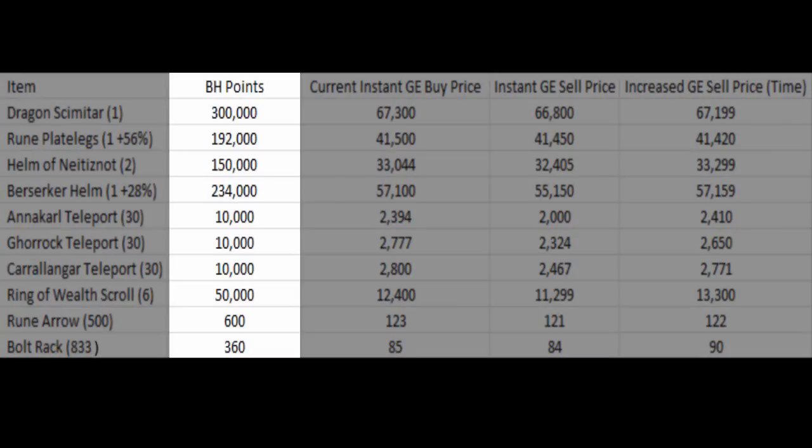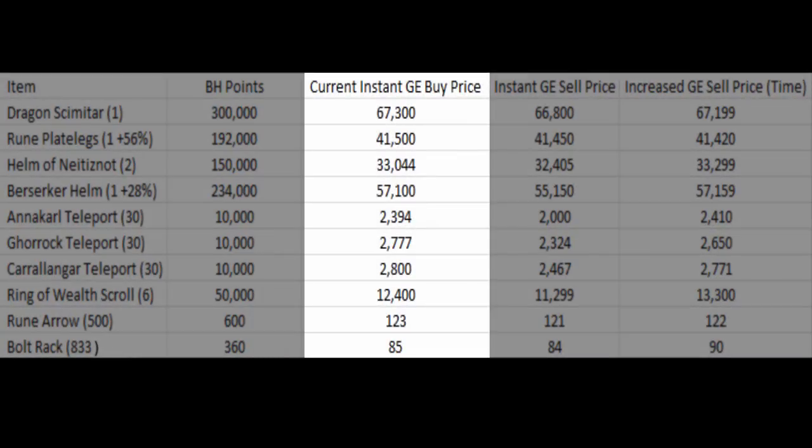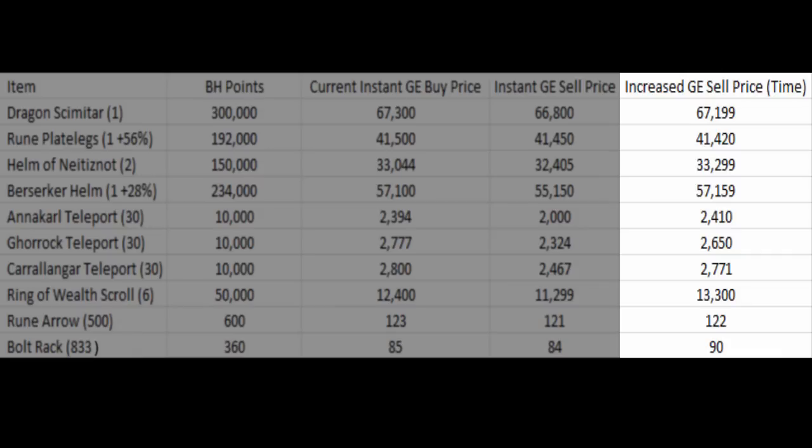The listed BH points are just how much it takes to buy from the shop. The current insta G price is how much it insta buys for in the G. Insta sell price is obviously how much it instant sells for in the G. And the increased G sell price is almost like an idea as to how much more your items will sell for if you leave them in the G for an extra half an hour. I just wanted to prove this in this video, so I left it in for an extra half an hour.